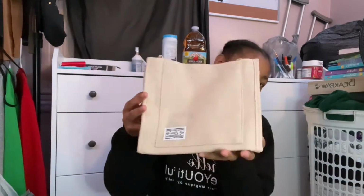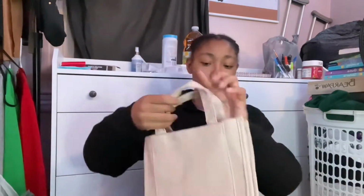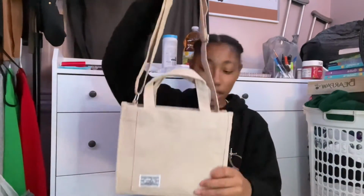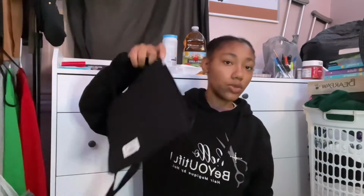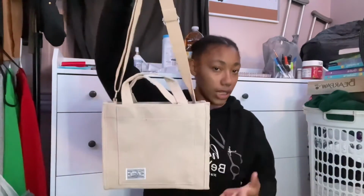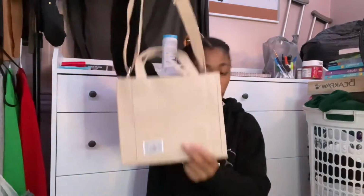Look at how freaking cute. And then again, it's the same thing. Two handles, crossbody. I figured this one is really good because it's black, so it goes with everything. But beiges and browns, orange, colors like that are definitely fall. So I had to get this one.